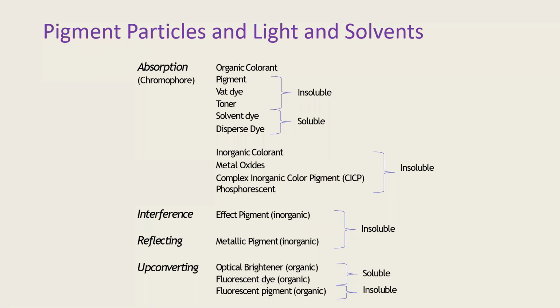The effect pigments make up the interference type of pigments, where the light is interfered with by the actual platelet itself. So it either will reflect the light back 100%, or it will bend the angle of the light, causing the return color to be different than the starting color on the input of the light. Our metallic pigments are completely reflecting because they are 100% opaque, so they only reflect. And then there's another term called up converting, which are additives used to alter the appearance by using optical brighteners or fluorescent type colorants to give a different look and a different response to the light.